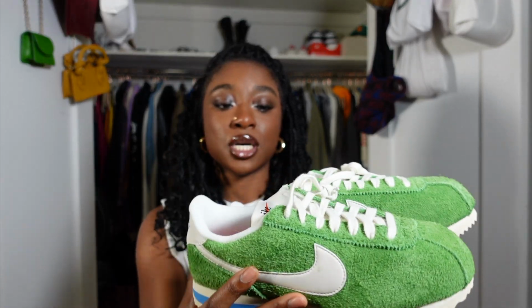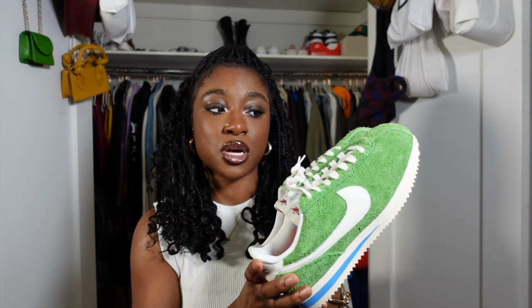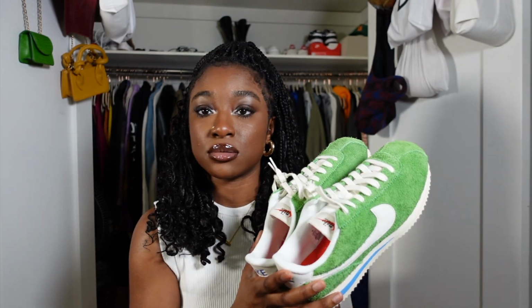These cost $100, so not crazy expensive, and I would say they're pretty true to size. If you've owned Cortez or not, definitely stay true to size, and they will fit nicely.